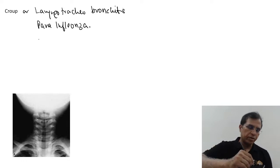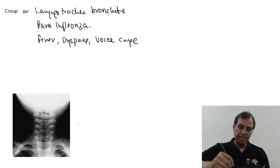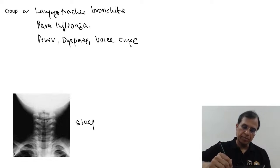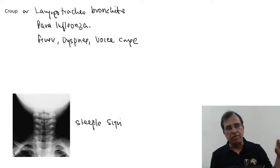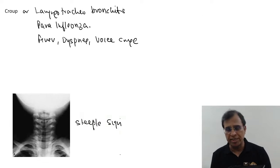Again, there is a fever, dyspnea, but no dysphagia, there is voice change. And the X-ray shows the steeple sign. This X-ray that you see is called steeple sign. This thumb sign here and steeple sign, both are extremely important X-rays.